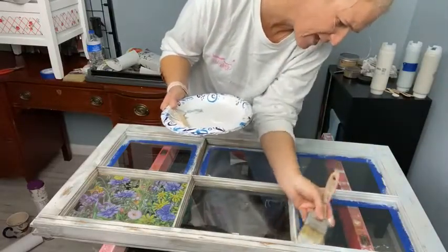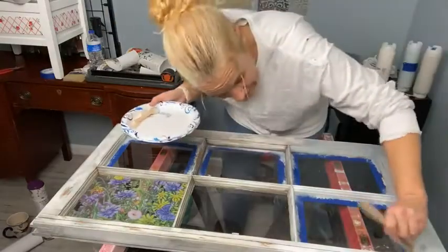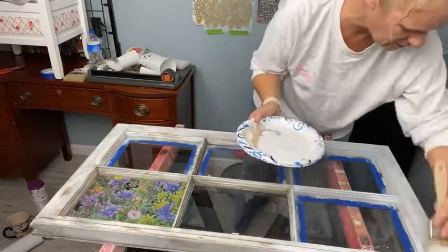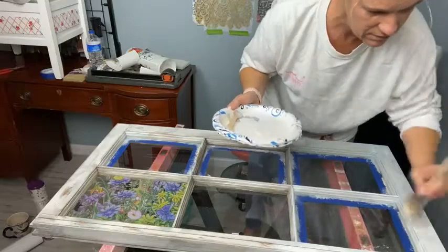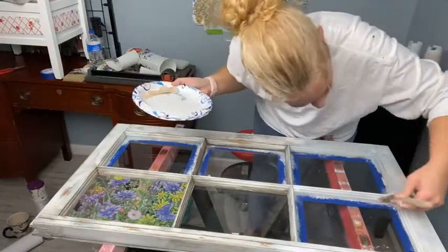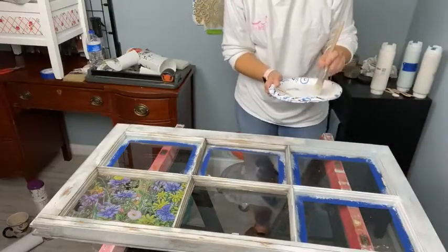But again, this is a piece that is intended to look old and worn, so I'm not really concerned. I'm going to run my sander over it with a 220 grit sandpaper, and it is going to distress in all kinds of different ways. I'm going different ways with my brush as well. And I'm sure you can hear it. I'm doing it thicker in some places. Like I said, I'll be cleaning these panes off again and do that bottom section.